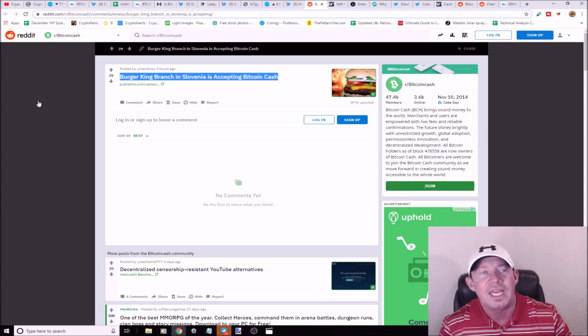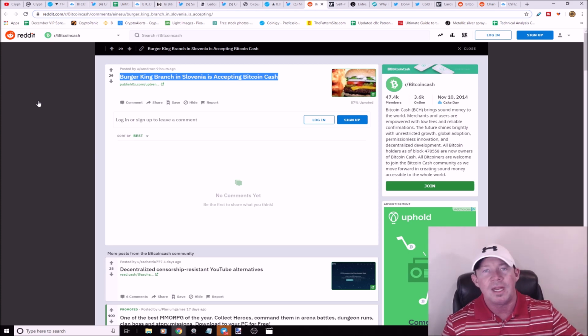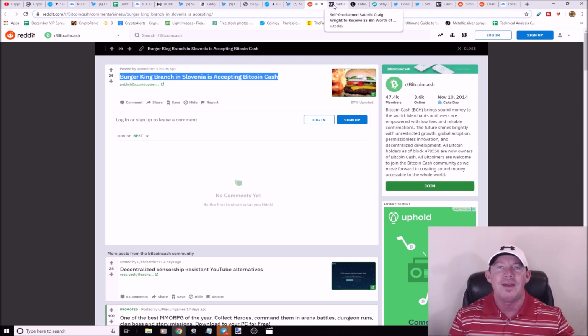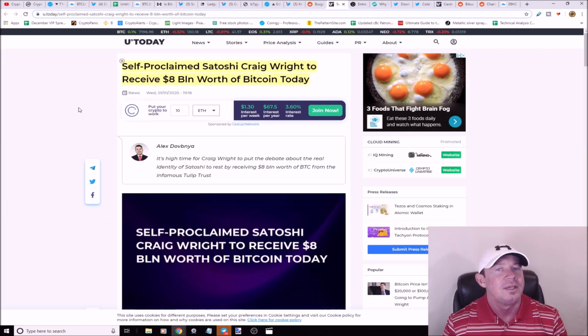There's a Burger King branch in Slovenia that's accepting Bitcoin Cash, mainstream adoption. Let's go. Buy your Whoppers, double Whoppers. You guys see they have this veggie burger now? Anybody had that? Is that good? I don't really eat fast food, but I don't know.